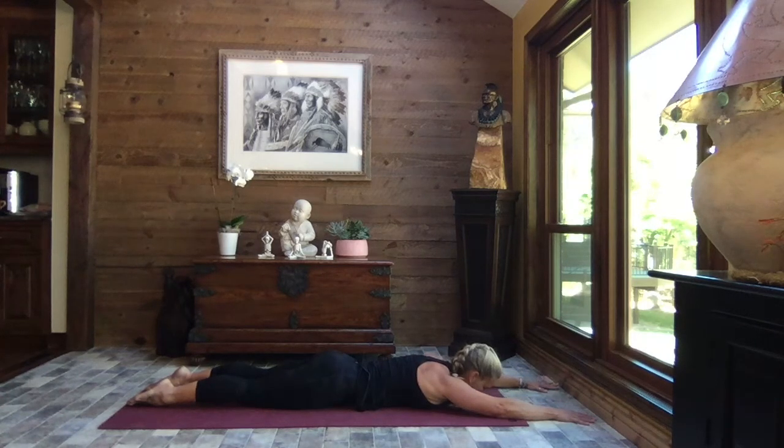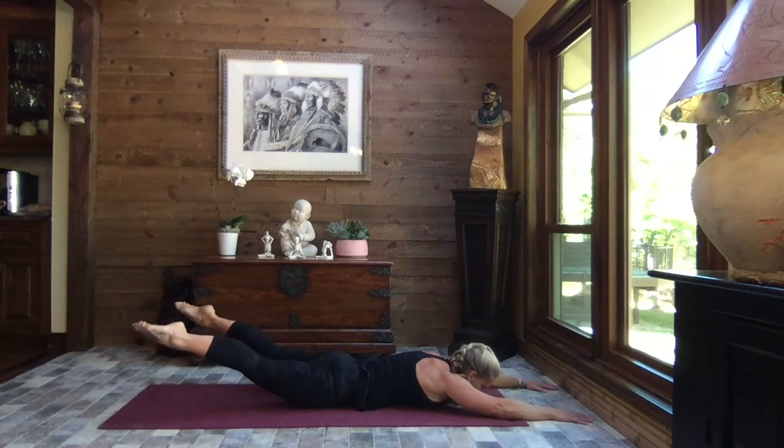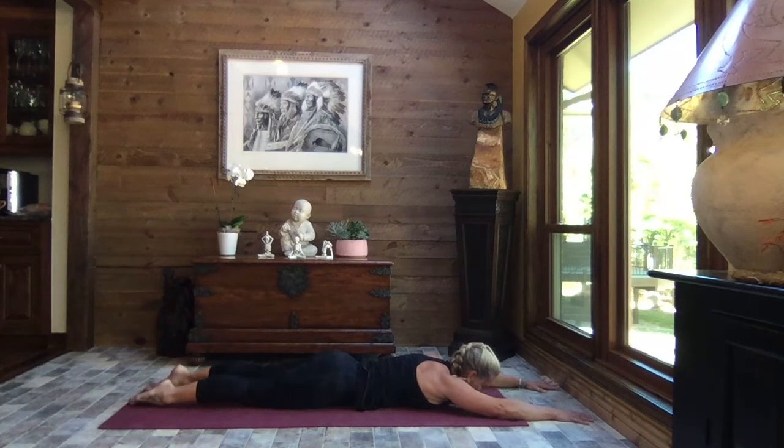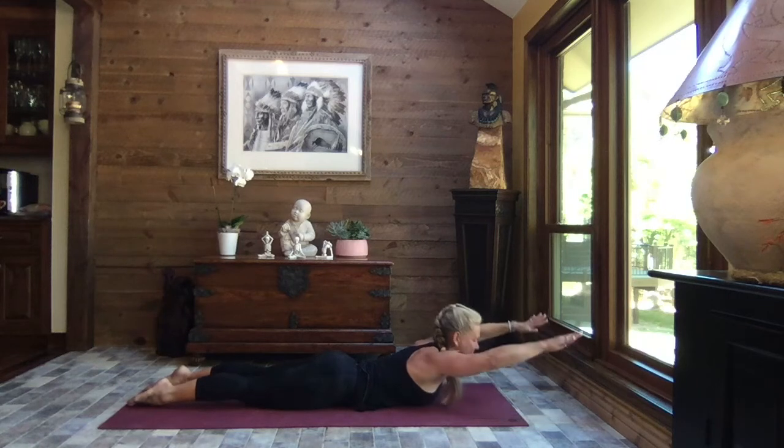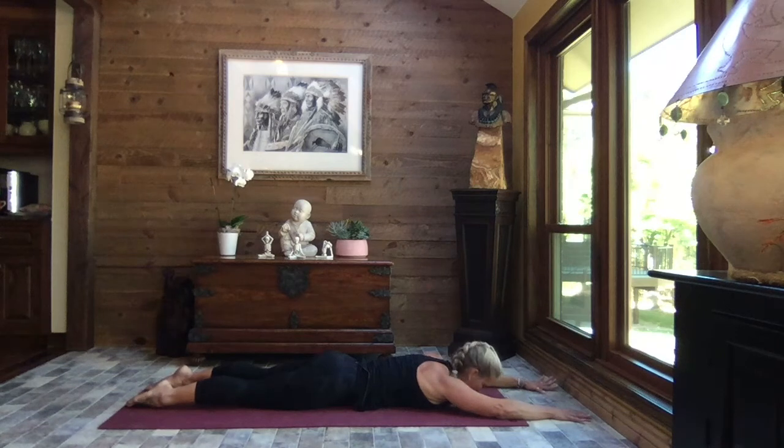Take a big breath in, and exhale, squeeze your buns, point your toes. So we are activating all of the muscles down the back of our body. We are strong through our belly, and release. Take a big breath in, here comes the upper body. As you exhale, lift. So the tops of your feet remain on the mat. This is just upper body work. Breathe. And release.